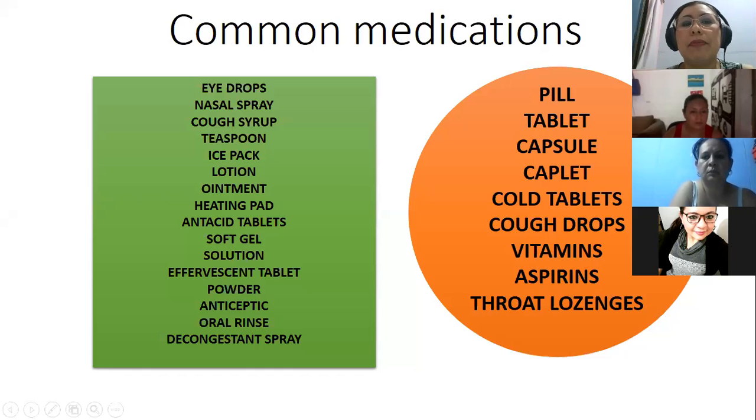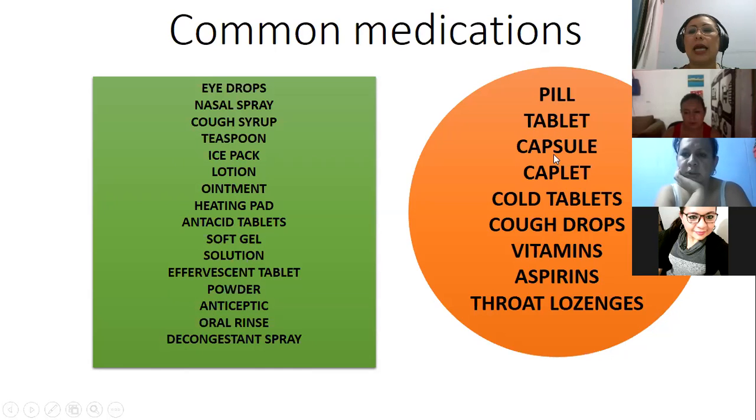For example, in the common medications, we have eye drops, nasal spray, cough syrup, teaspoon, ice pack, lotion, ointment, heating pad, anti-acid tablets, soft gel, solution, effervescent tablet, powder, antiseptic, oral rinse, decongestant spray, pill, tablet, capsule, caplet, cold tablets, cough drops, vitamins, aspirin, throat lozenges.